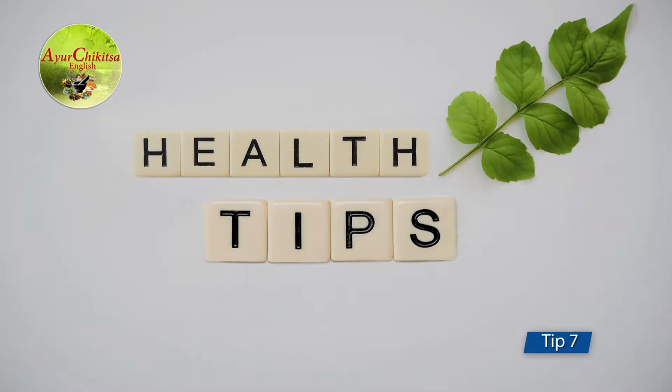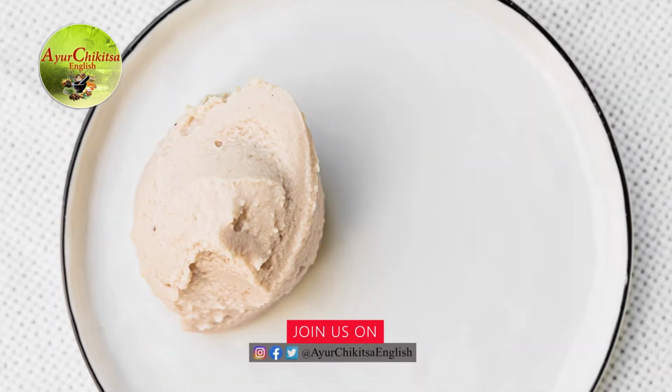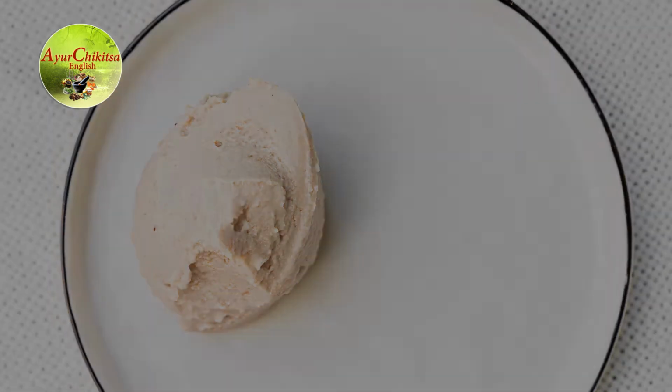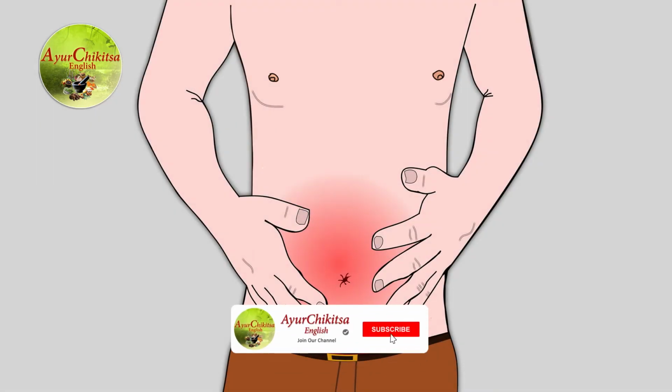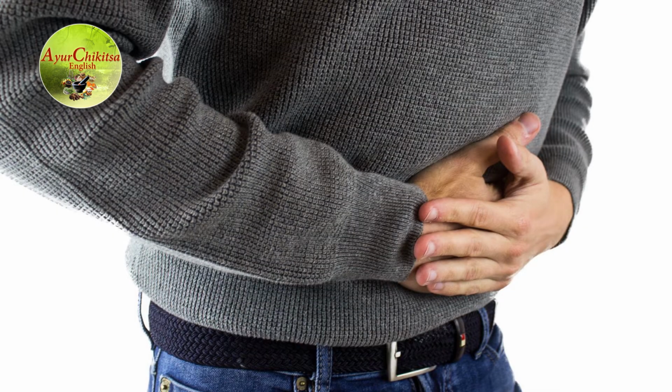Tip number 7. Take a small piece of nutmeg. It is also called jajikaya. Make a thick paste. Apply in and around the belly region. It helps to stop loose motion and stomach pain related issues.